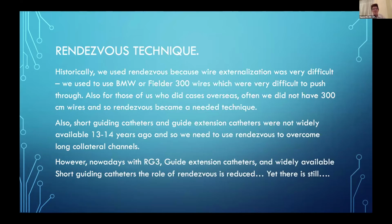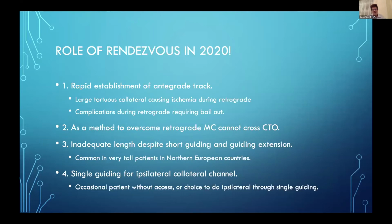So back in those days, it was useful to use rendezvous. Of course, nowadays with guide extension catheters and with RG3 wires, we rarely need rendezvous, and it's become kind of a very niche, forgotten thing. But I think there are still some roles for rendezvous that are necessary in 2020. And I think there are 4 main roles.